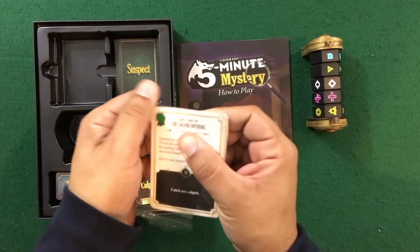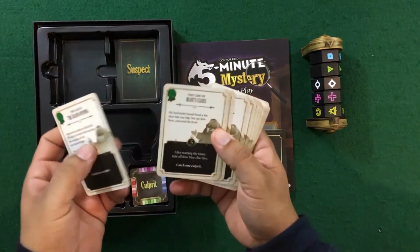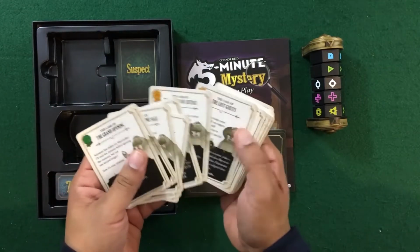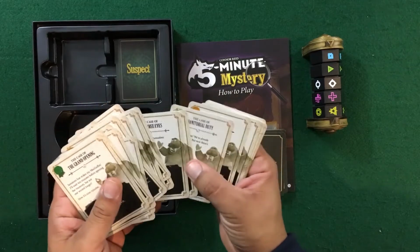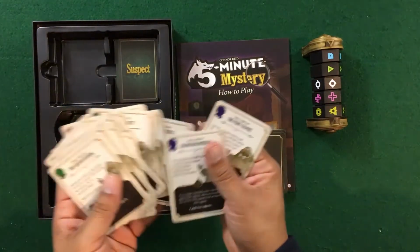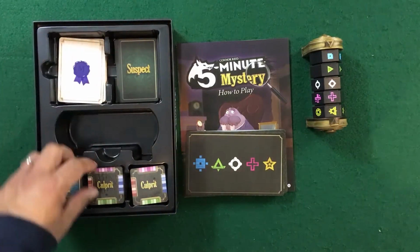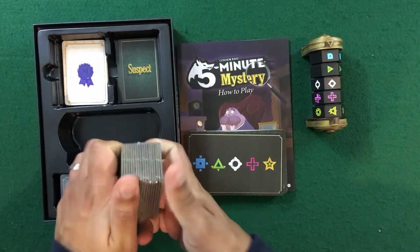And yeah, the card got dinged a little bit, but that was a pain in the butt. So you have these cards, which are all the different case cards. You've got easy ones, medium ones, then more difficult ones. And it looks like we've got a few extra ones here that may be from the Kickstarter. So we've got these. Now next we've got tiles, larger components.